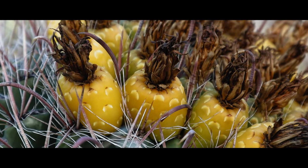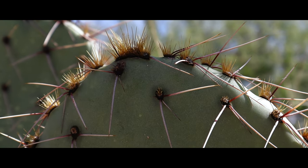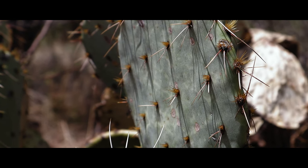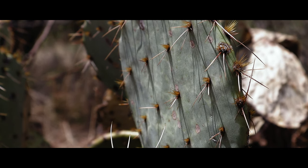Now you might ask what a glochid is. Glochids are hair-like spines on cacti. They may look small and harmless, but they can cause major irritation. Because they're so small, they are hard to locate and pull out. And you definitely don't want any of these inside of your mouth as well.